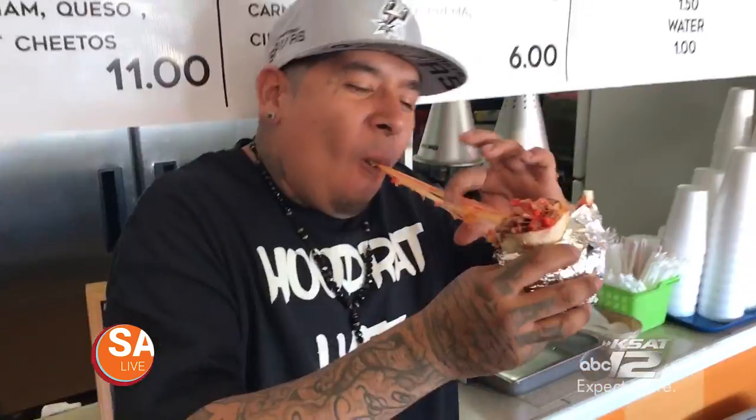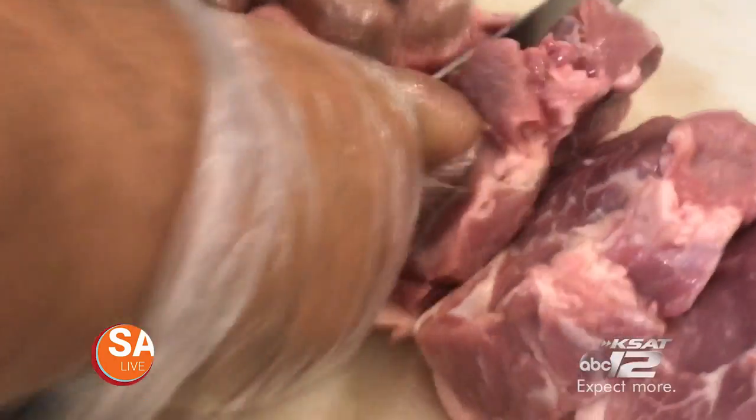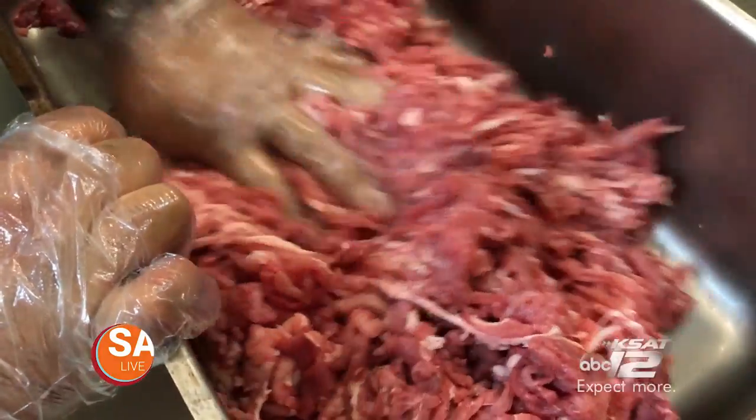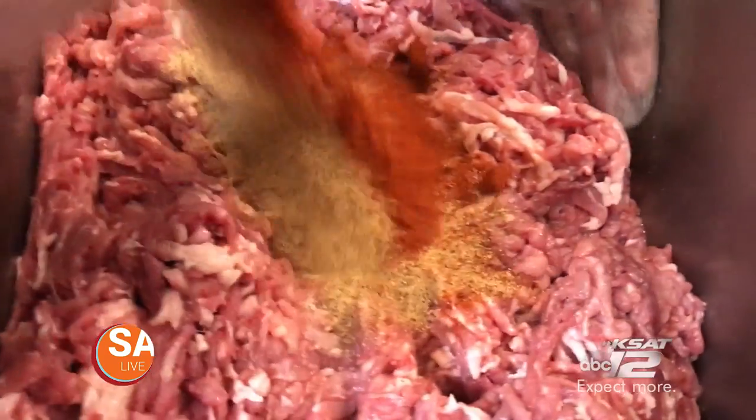Owner Jacob Gomez has been creating his hot Cheeto combinations for years. In my food truck, that was all we did, was put hot Cheetos in every single item. And all of his food is made from scratch daily, like their freshly ground pastor, marinated overnight with Jarritos soda and spices.